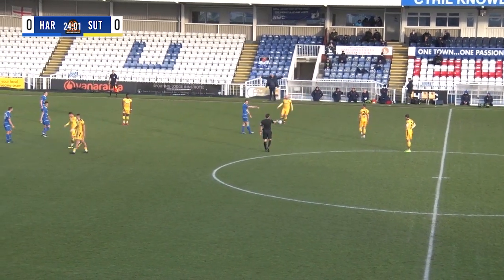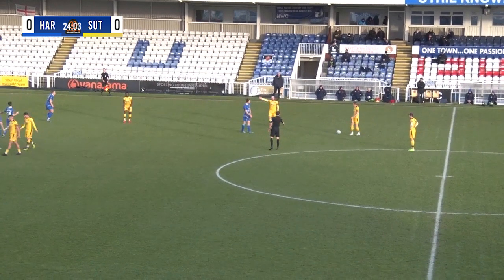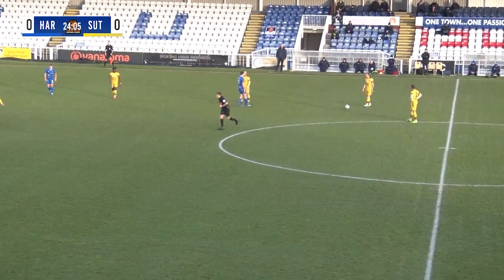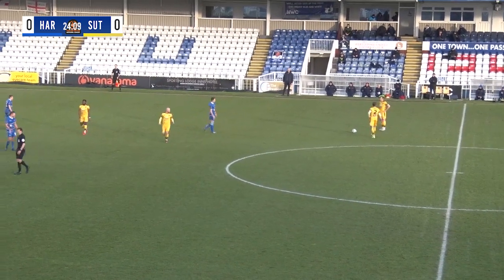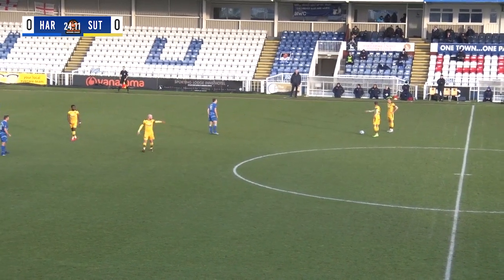Looks like it will be Davis to take it. Right, passed it on to Milsom. Sutton will use his chance to put the ball forward, but Hartlepool with a high line.